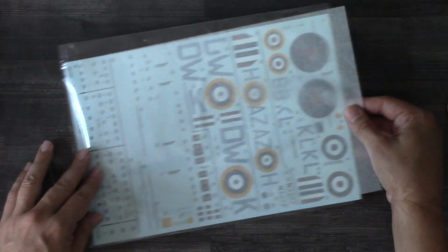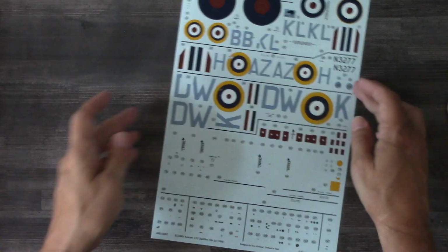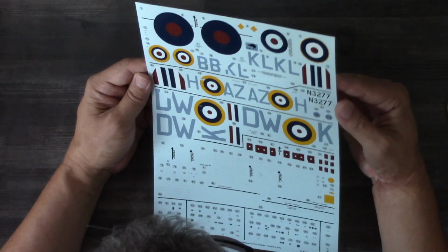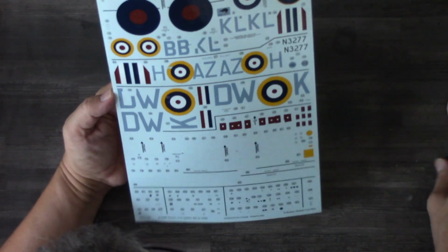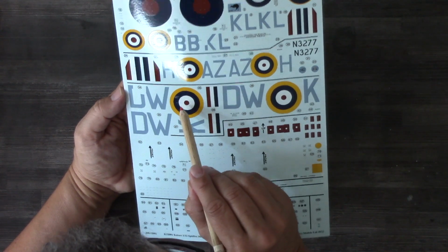And then the decals. Oh, they look really nice. The colors are vibrant, printed in register. Again, with some very fine detail printed on.